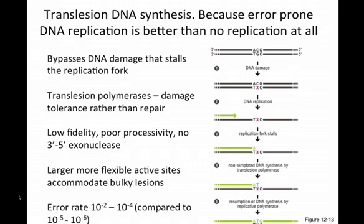Then that translesion polymerase is going to leave, and your normal replicative DNA polymerase is going to return. So this is really not so much a repair mechanism, because is repair happening here? No, so this is really damage tolerance. We have to put up with a certain amount of damage, because if we don't replicate, do we survive? No, right?